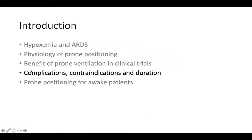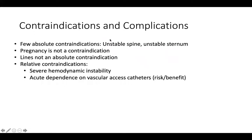Let me talk a little bit about practical aspects of prone position, complications, contraindications, and duration. So there are a few absolute contraindications to prone position. Obvious ones: unstable spine, unstable sternum. Several things come up on occasion as potential complications.